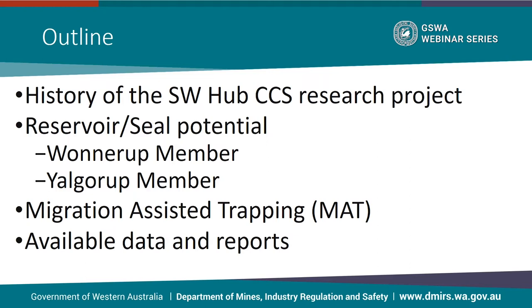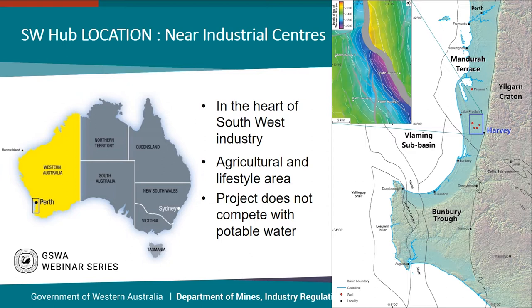The Southwest Hub CCS Research Project is in the southwest of Western Australia, within the Shire of Harvey, approximately 13 kilometres northwest of the town of Harvey. The Southwest Hub project area is midway between Kunana and Collie, where a lot of CO2-emitting industries exist. As at 2018, an estimated 25 million tonnes of industrial CO2 is emitted in this region per year.